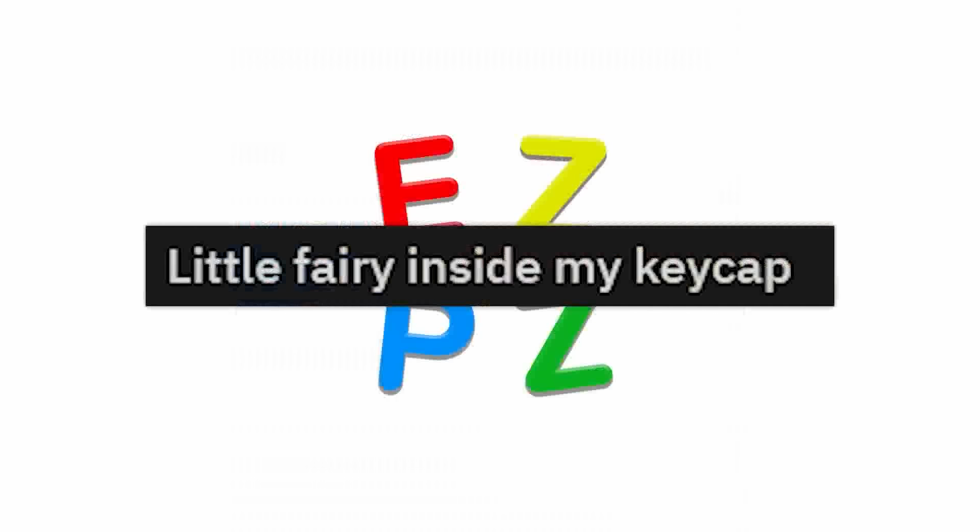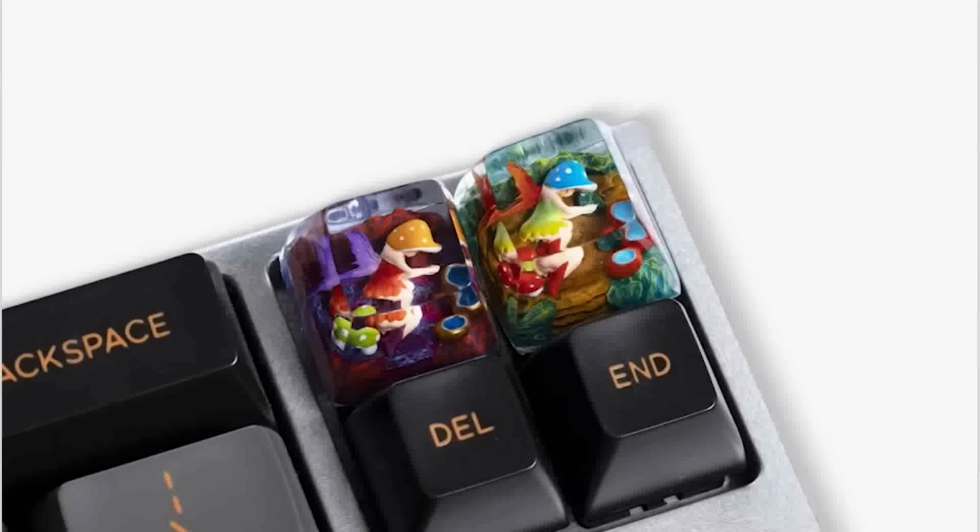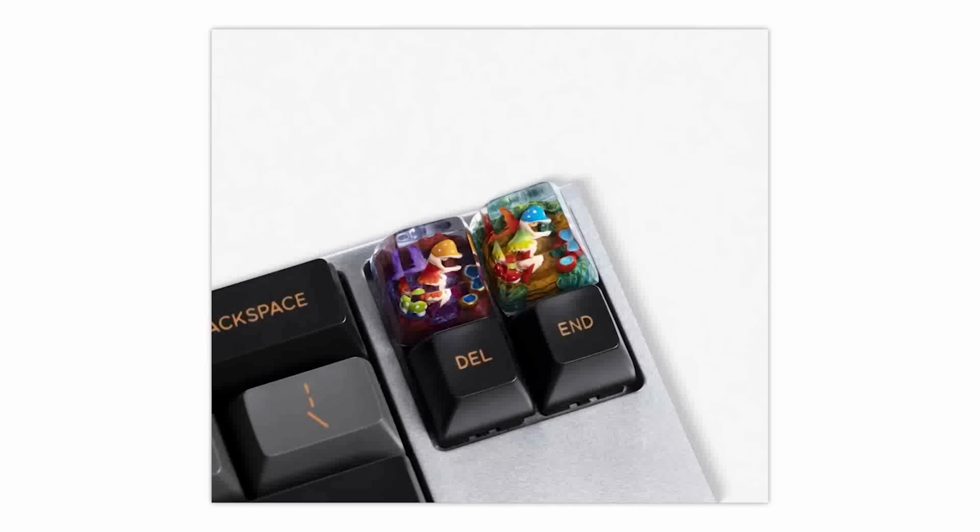Little fairy inside my keycap. Oh yeah, dude, these are really expensive actually, especially the Pokemon ones, but I've always wanted to deck out my whole keyboard and put Pikachu on P, and Bulbasaur on B, and stuff like that. But I feel like I just wouldn't remember what letters are what.